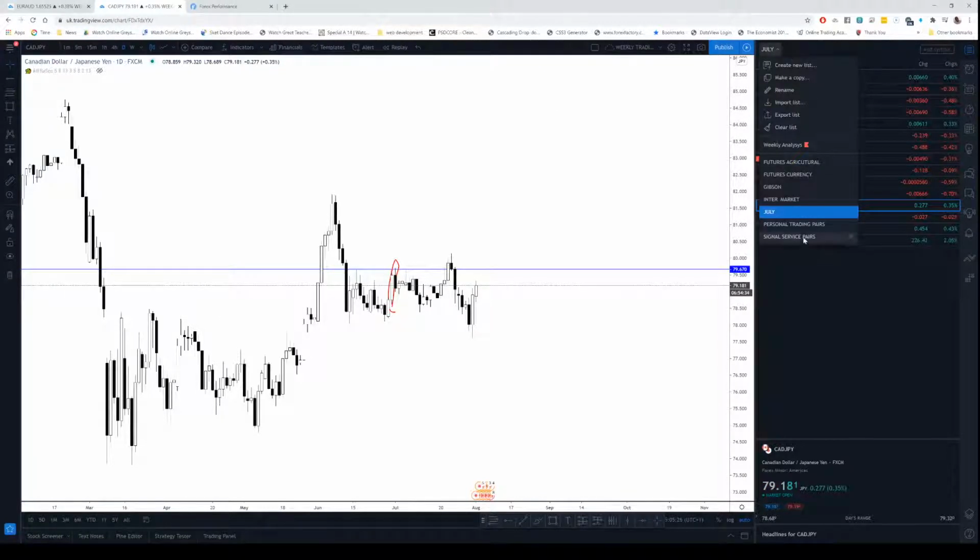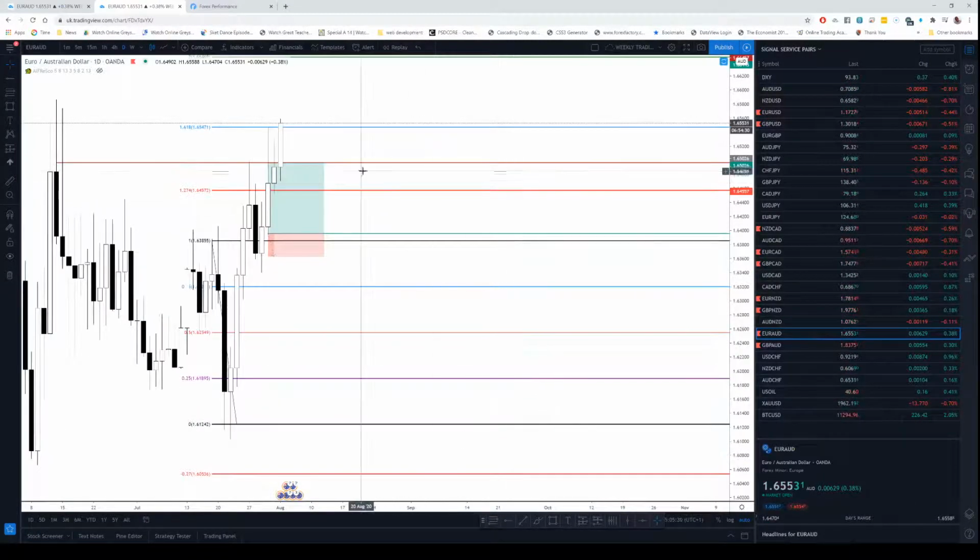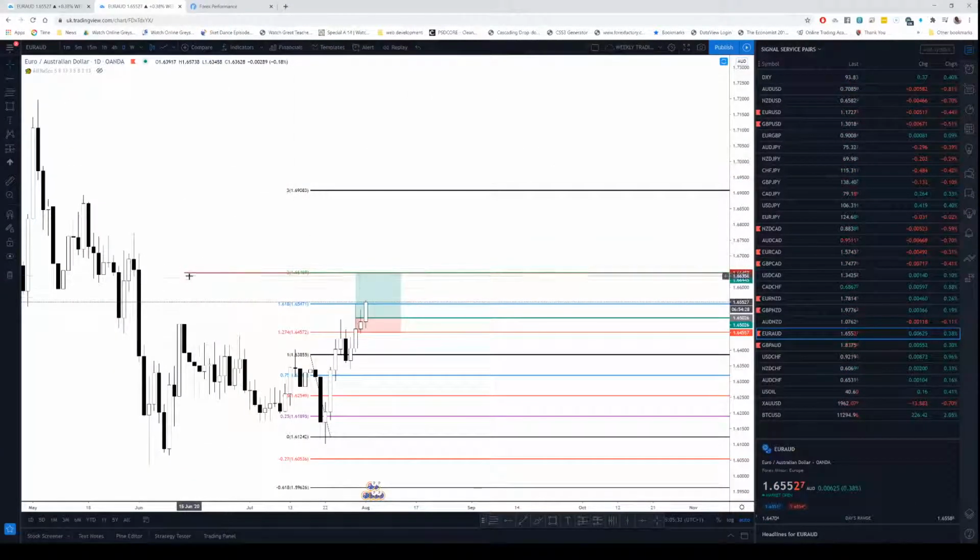Jump back onto signal pairs. Euro Aussie has just run. It's not run yet.